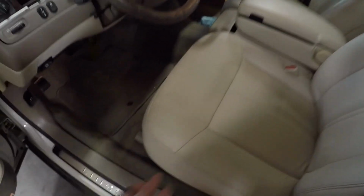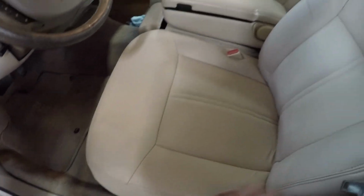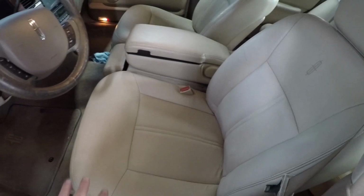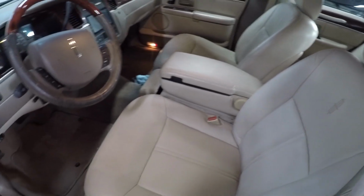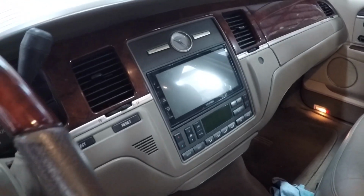Another issue was the driver's seat. The driver's seat, the seams were kind of coming apart in various areas, so I took it down to Arnold, my upholstery guy, and he took care of all that, made it all very nice. I did upgrade the sound system on the car, so now I have a touch screen, backup camera, subwoofer, and amp.